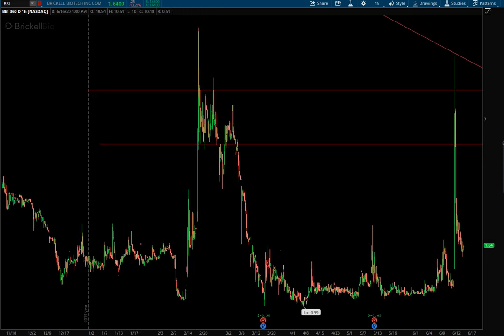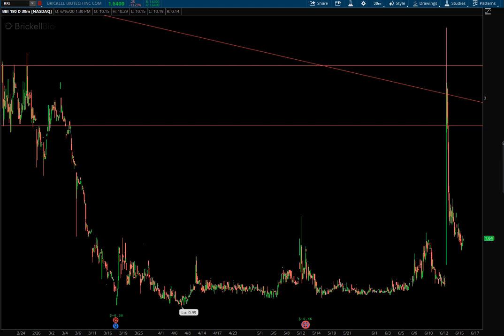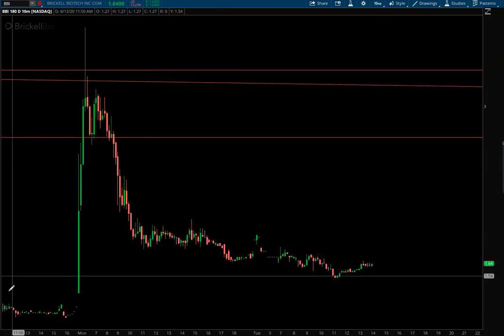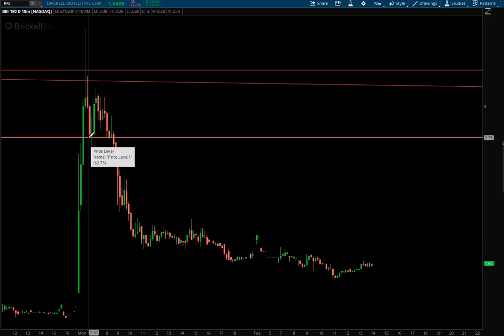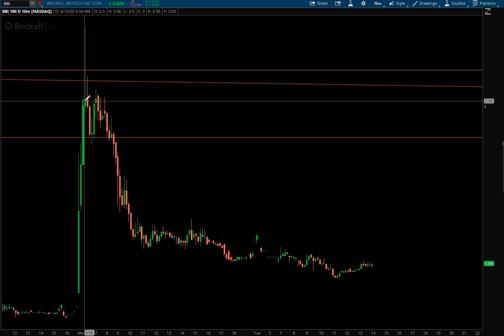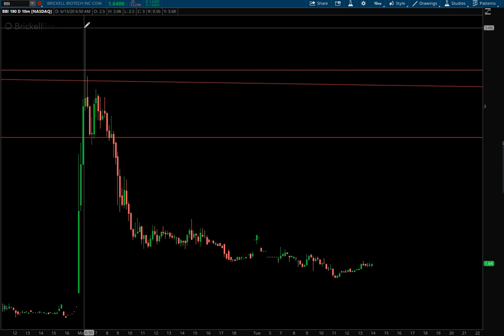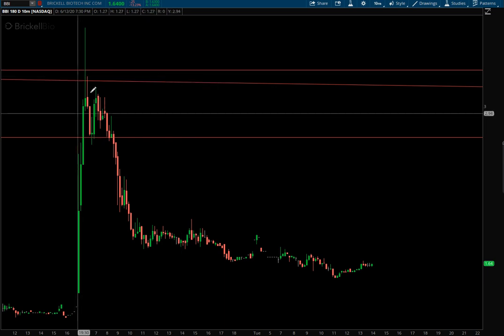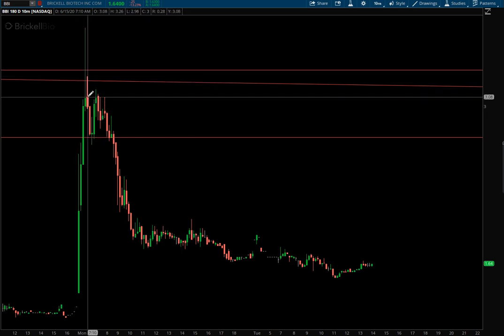As I move further down, we get into the 10-minute, and this was 7 o'clock in the morning, this spike here. To me, it looked like it rejected off of the 330 area. I mean, there's a hard rejection right there.